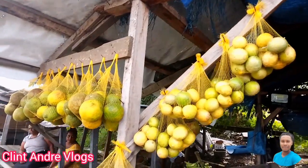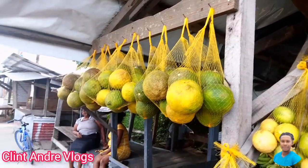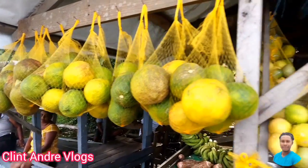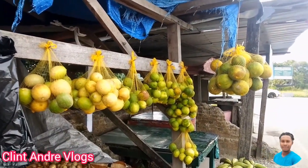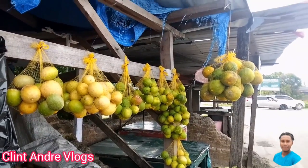Limes here. This is orange. Lemon. Okay, so you have some lemon and grapefruit. This is orange? Which one is this? No. You don't have orange? No orange. Okay.